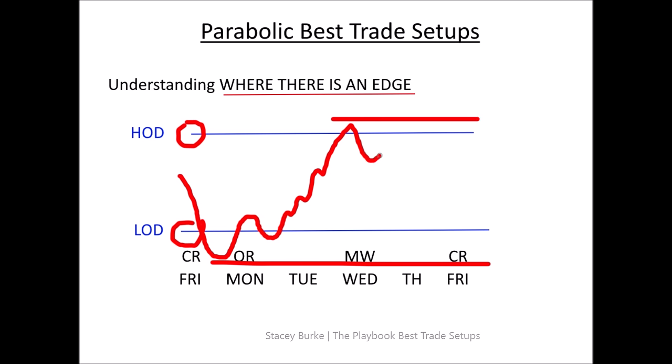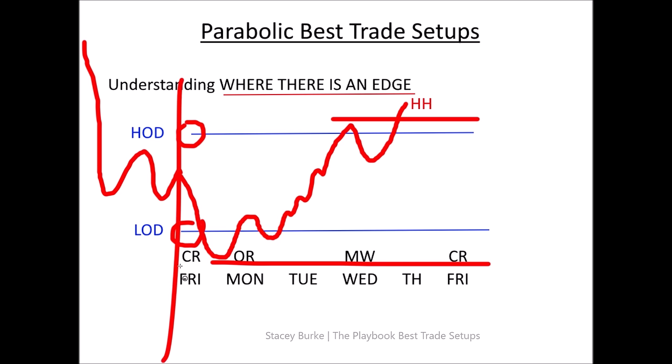Now, if on the following day they make a higher high, as I repeat to traders, a higher high on the inside of what, Stacey? Well, the market was making lower highs and lower lows heading into the new week, our closing range Friday. We made a lower low on Monday, but then we've come back and broken a daily level. That's not a higher high. That's just the break of a daily level. So we've broken a high, but on the next day, we've made a higher high.